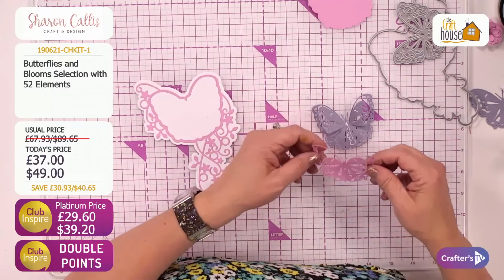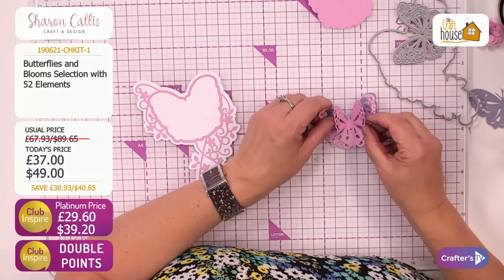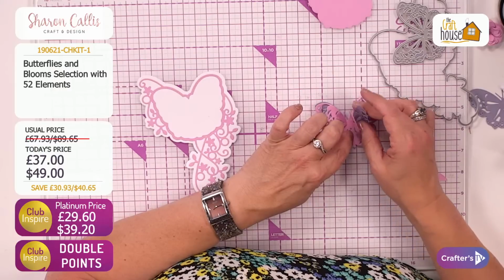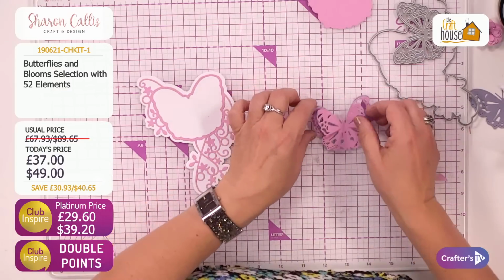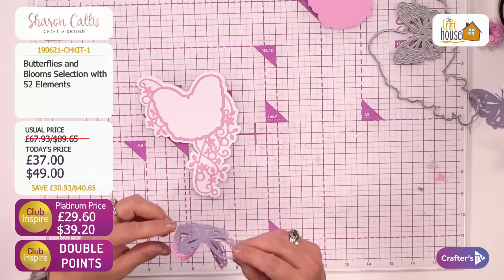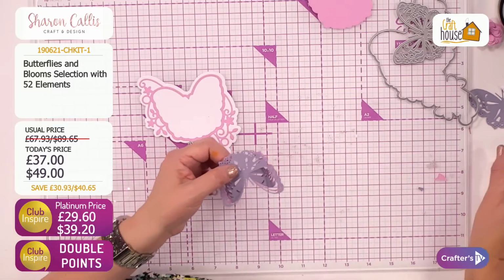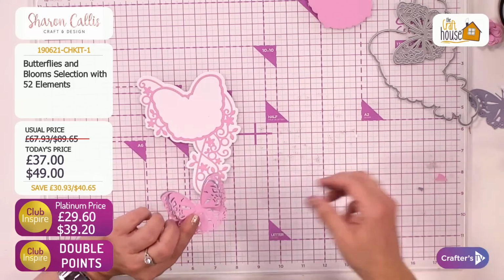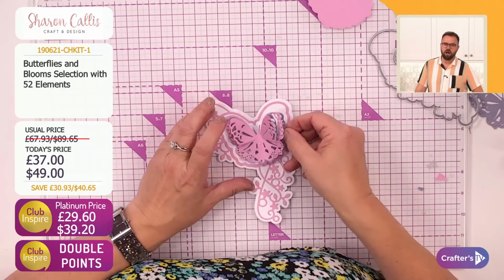So again, I'm going to keep those lifted wings to really give it some dimension. It really is absolutely stunning, this. Absolutely gorgeous. This is, again, right up your street, isn't it, Debbie? Yeah, you do love a butterfly. Absolutely. You love this dimension, I know, where you can pull those wings out. I think this is great.